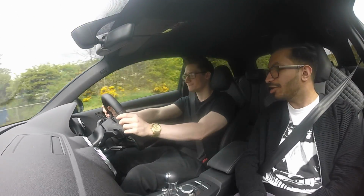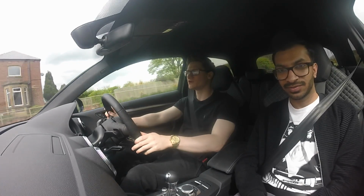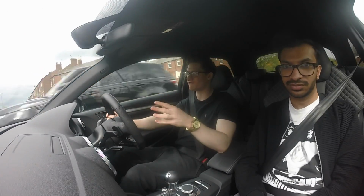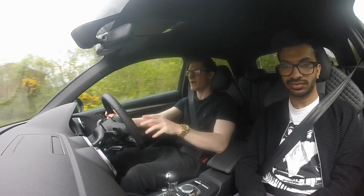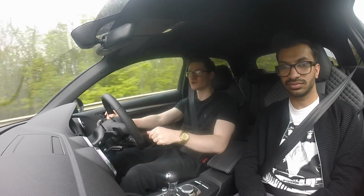We were stopping at the petrol station a lot more in the Golf than we have in this. Yeah, it's what I've noticed. In the Golf I was stopping off at the petrol station probably every 3 to 4 days, filling the car up. However, in this, the tank has lasted probably about 7 days. I don't need to fill it up every 3 to 4 days like I did the Golf.